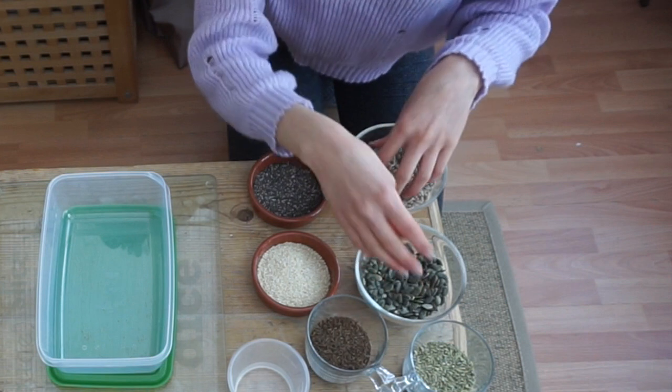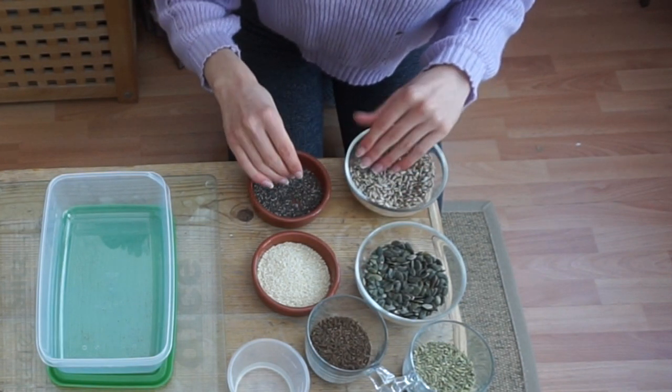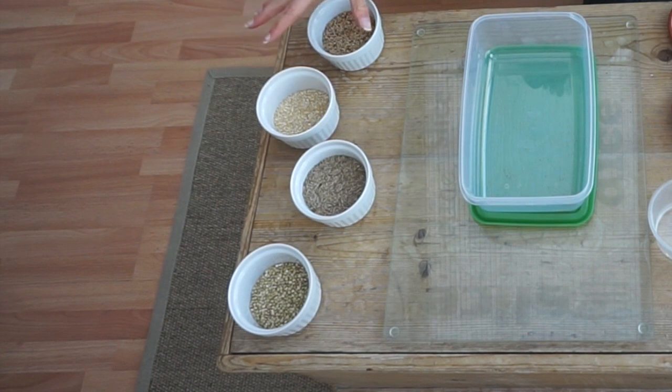Then over here we have a few examples of what we call oil seeds. So this is things like pumpkin seeds and sunflower seeds, chia seeds and sesame seeds. There's way more that you can use. This is just an example. The flower seeds are very high in energy, so you want to kind of go steady and choose carefully.